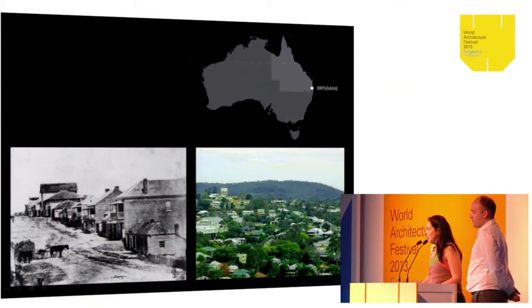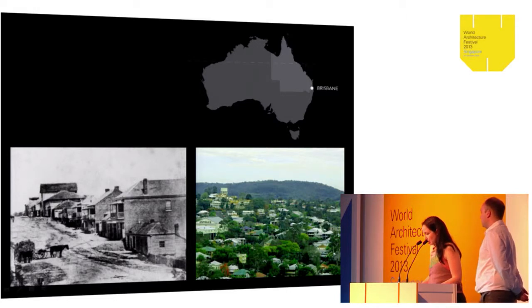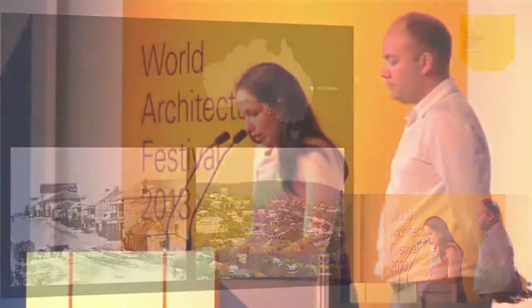Right. The house is located in Brisbane in the historic inner city suburb of Paddington. This suburb derives its character both from its hilly terrain and from its well-preserved collection of the traditional local vernacular housing type known as the Queenslander.